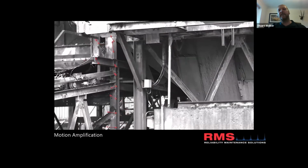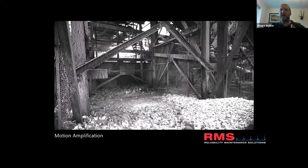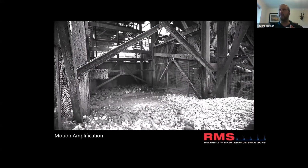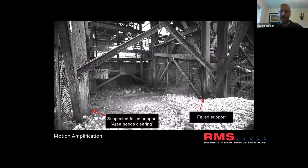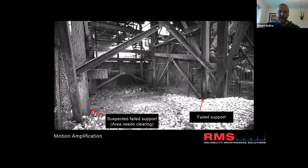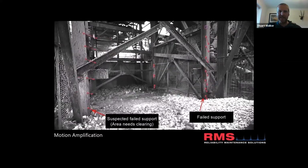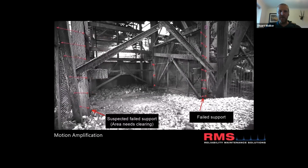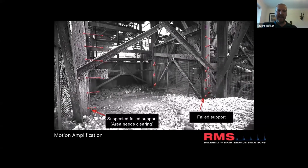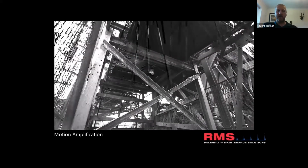And this is a filtered video. So what we do, we get the frequency of the screen. I think it's something about 800 CPM, something like that. So these are the struts looking there. And although there's a lot of product, chopped bits of sugar beet, I can see there's severe movement on these. So I didn't even need to get a spade and start digging these out. I knew that these struts had failed.